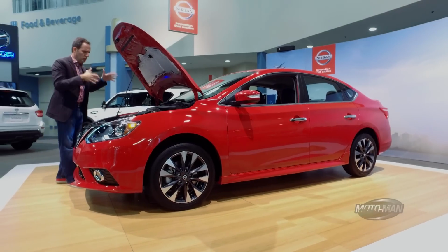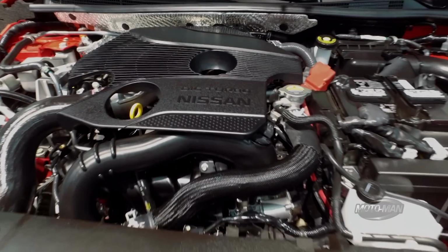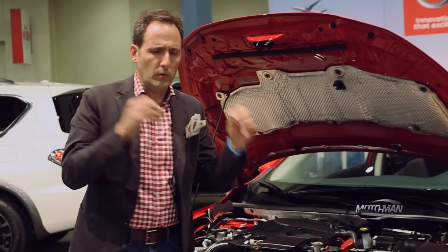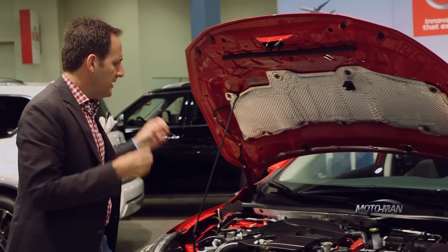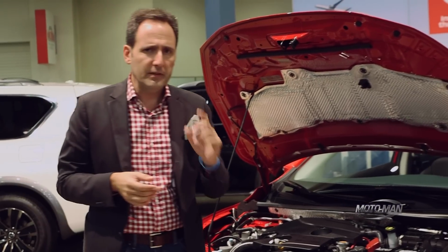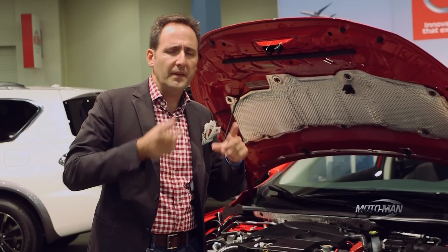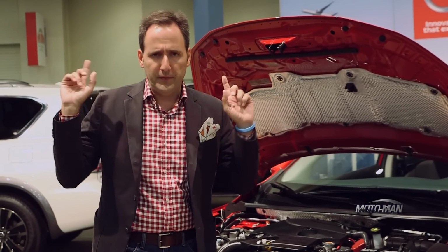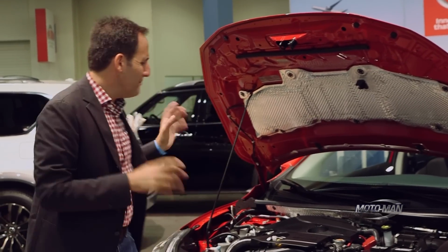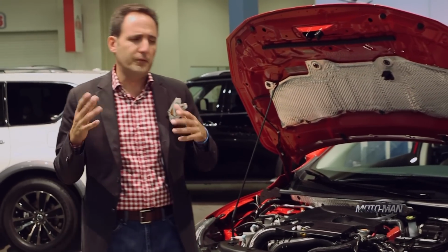So this is a new to this car, 1.6 liter, 4-cylinder, direct injected gasoline turbocharged engine. It has 188 horsepower, comes in at 5,600 RPM, and 177 pound-feet of torque, which comes in at a very low 1,600 RPM, stays flat all the way up to 5,200 RPM. Now the main reason the torque comes in so low is a compression ratio of 10.5 to 1.